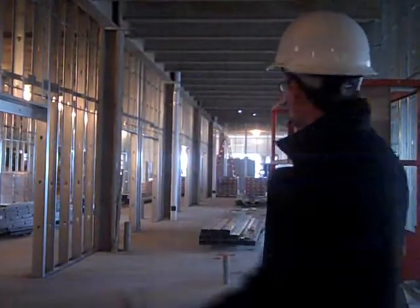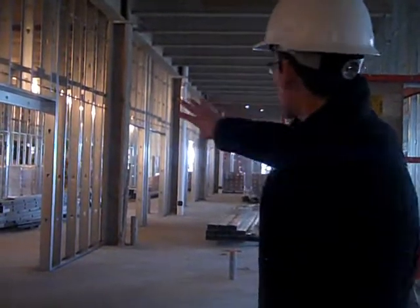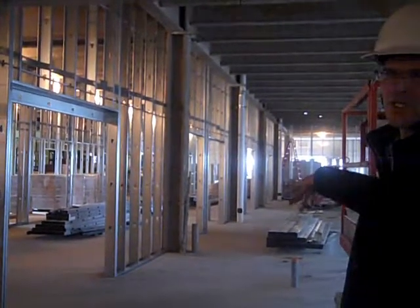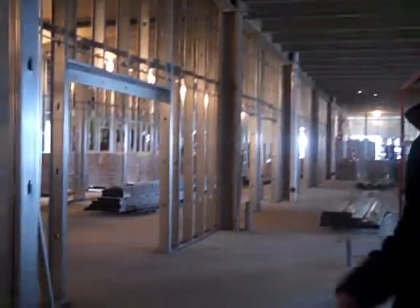So this is that center core part. You can see that there's access to rooms on either side, and the nursing station or the workstations are going to be all the way down through this center core.